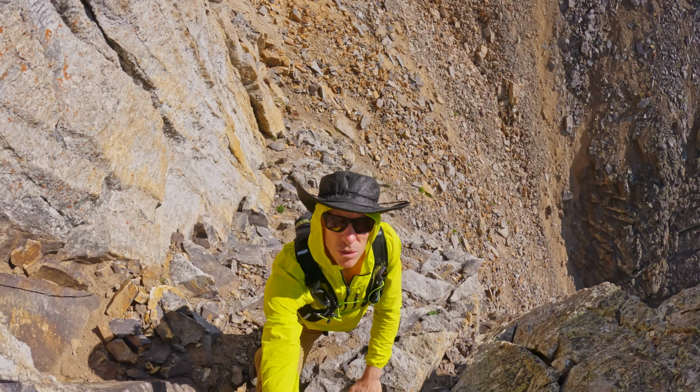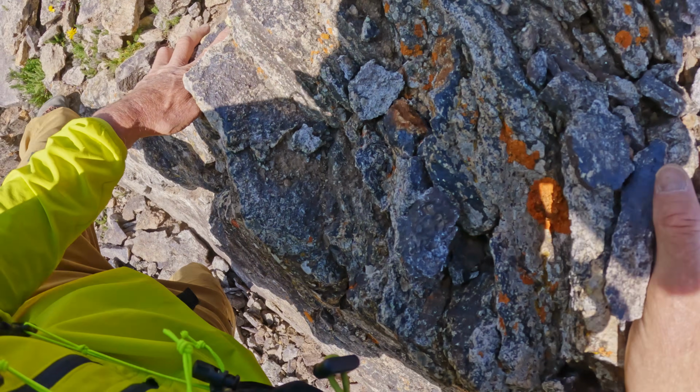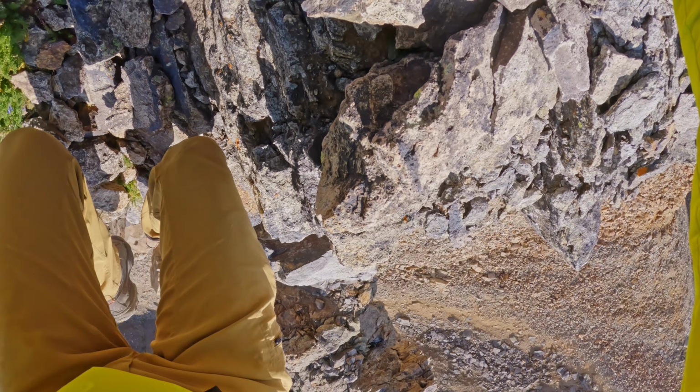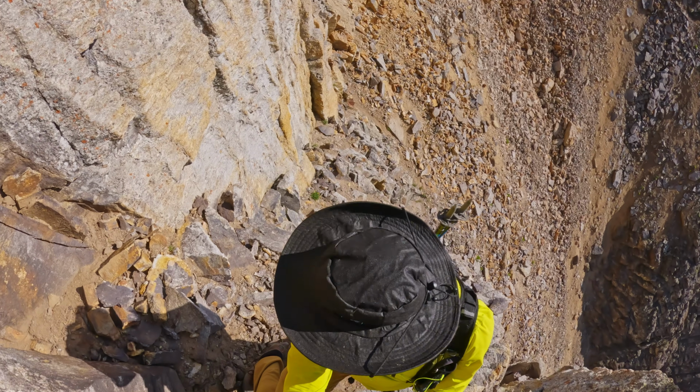Well, I am about 2/3 of the way up this loose class 3, and it is easy climbing. So as long as you just gingerly sneak your way up, should be all right. It's just a bunch of big blocks kind of cemented together, and you don't want to be pulling them out. You just kind of want to push down on them.